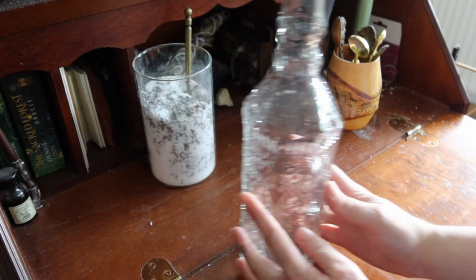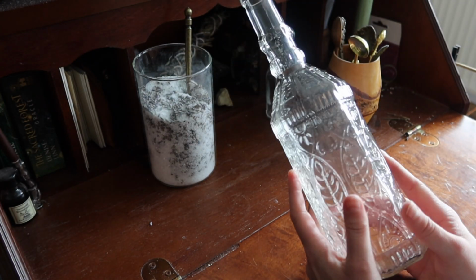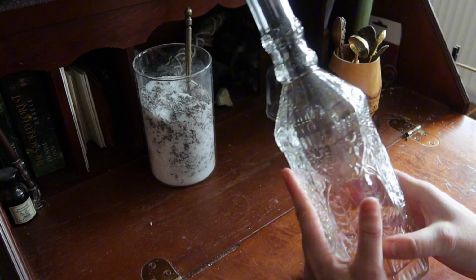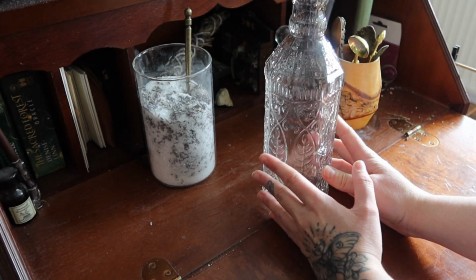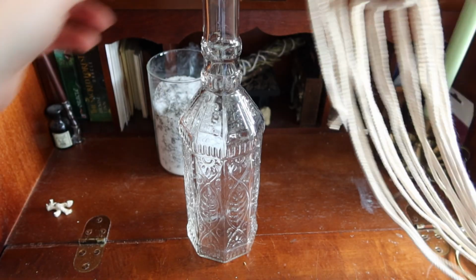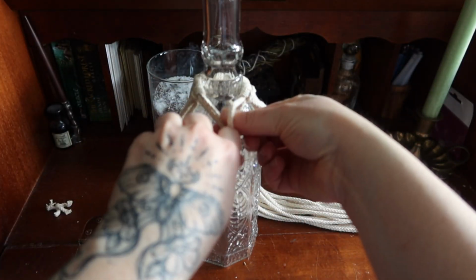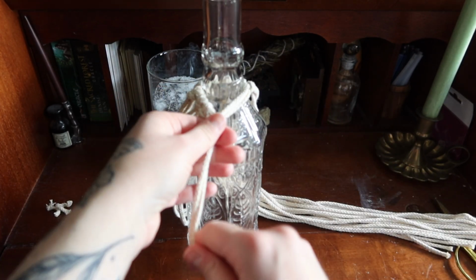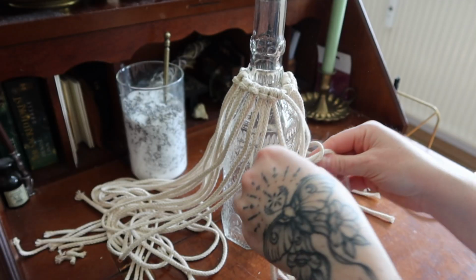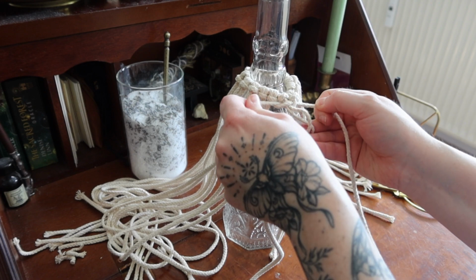Now, this bottle was not giving sea witch and mermaid core aesthetic enough for me, so I decided to decorate it, and I did some macrame because I just really love doing macrame. It's so calming and relaxing, and you really have to stay focused. And then I simply glued some shells on top of it, and I also did a sigil, so you will see that in a second.